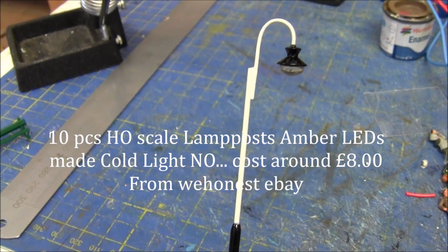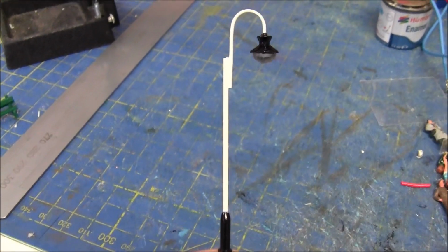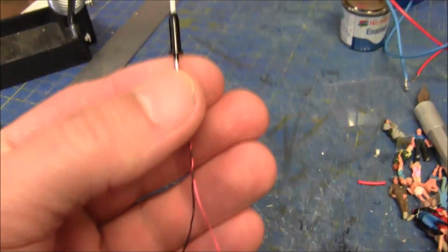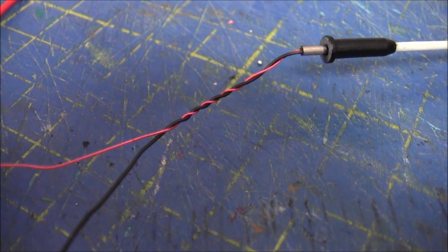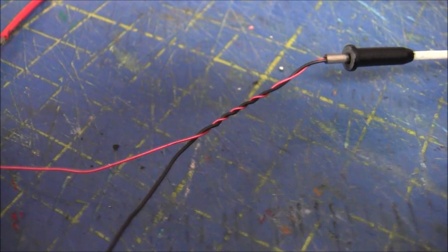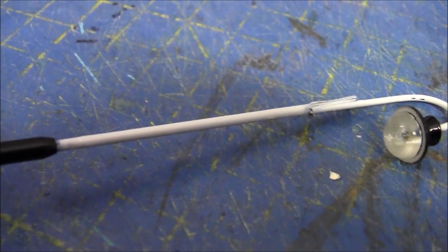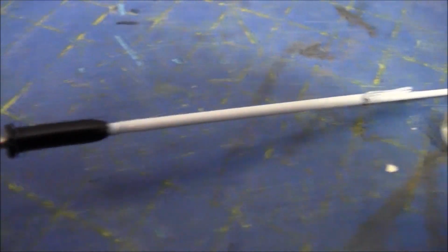Right, here's one of those lampposts. All I've done is they came black and I've just painted the actual stem of the lamppost a very, very light grey. And the cables on the ends are very, very fine. I have twisted the two cores together just to give them that little bit of strength, because they quite easily have popped out. I had the black one come out on one of the lampposts I did, and luckily it's the black one which is soldered to the lamppost itself, and the red one goes all the way up.